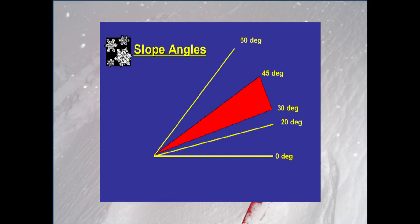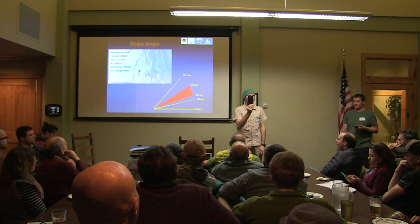Okay, anybody have a smartphone? This is a technology group, right? Who has a smartphone? Raise your hand. Not everybody has a smartphone? Okay. You all have an inclinometer on your smartphone. There are numerous apps out there that can give you this tool. It's great.